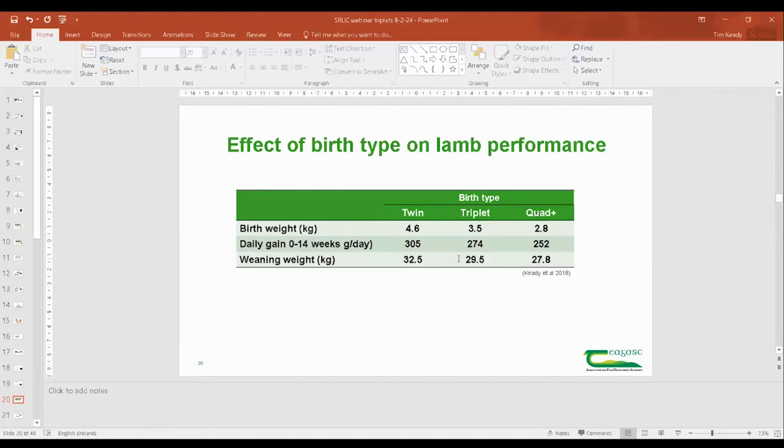So these are the results of our performance of artificially reared lambs that we've got over a number of years. This is over 12 years here at Athenry. So lambs that were born as twins, when they're artificially reared, the average weaning weight was 32.5 kilos. Those born as triplets, their average weight at weaning was about 30 kilos, and those that were born as quads or fives, their average weight at weaning was approximately 28 kilos. So yes, they can perform fairly well.